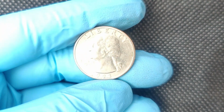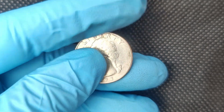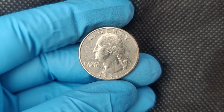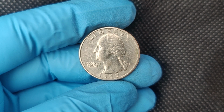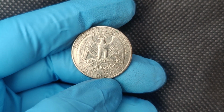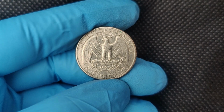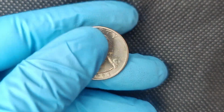Let's talk about the basics first. The 1993p Washington quarter was minted at the Philadelphia Mint. The P mint mark, located just under the date, indicates that it was produced there, and it's important to note that this is a coin that is not necessarily rare by year or by mint in terms of quantity. It's not like a one-of-a-kind rarity by itself. But what sets it apart from other quarters is a combination of factors, including errors during the minting process, which are incredibly rare and highly sought after.